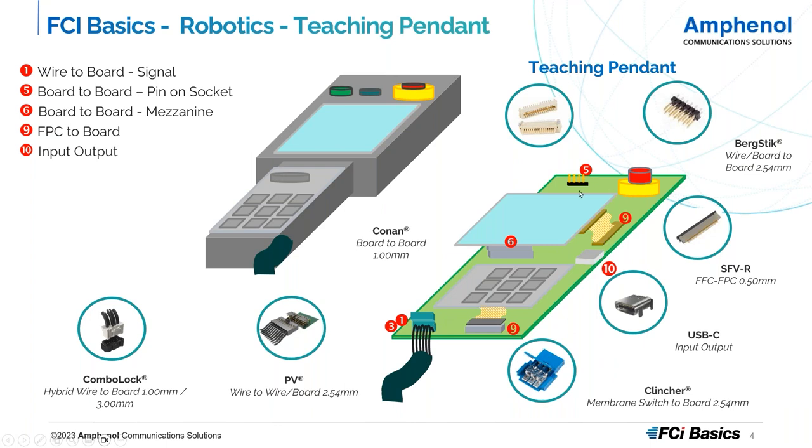And with every PCB, don't forget, if you count all the connectors, there's always a test point on there. Even a simple little small header being used also adds up to the total content of PCB interconnect, in this case for a teaching pendant.